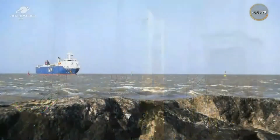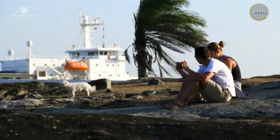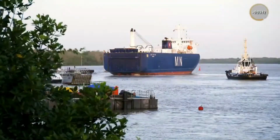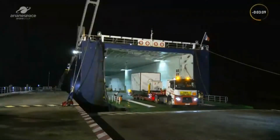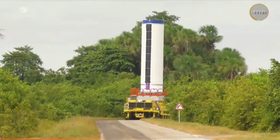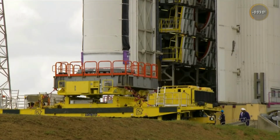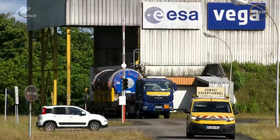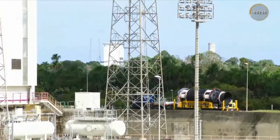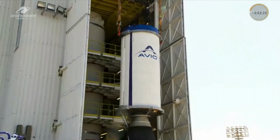Yeah, indeed. So most of the parts of the Vega C launcher arrived by sea at the port of Kourou, as you can see on the screen, and they were then transported by road to the Space Center. The first stage, P120, arrives on the mobile platform on the Vega C launch pad, and then it's hoisted into the mobile gantry. Here we have the second stage, the Zefiro 40, which is lifted and assembled on top of the first stage, P120.